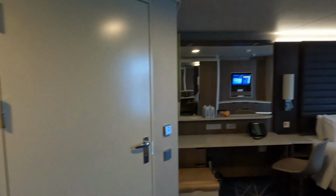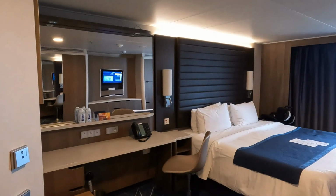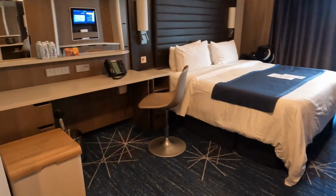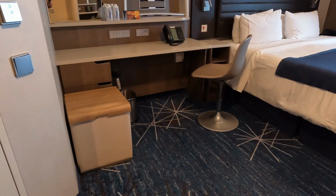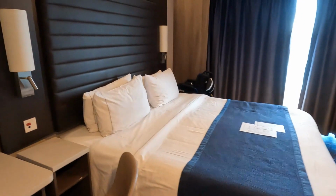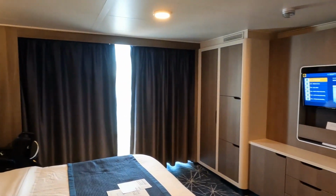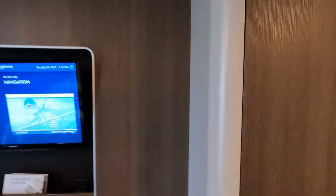As we pan around, here is the bathroom, which we'll show you in just a moment. The room has a different configuration than most staterooms. Here is the desk area with a bed next to it and two small nightstands. Lots of storage area with the TV.